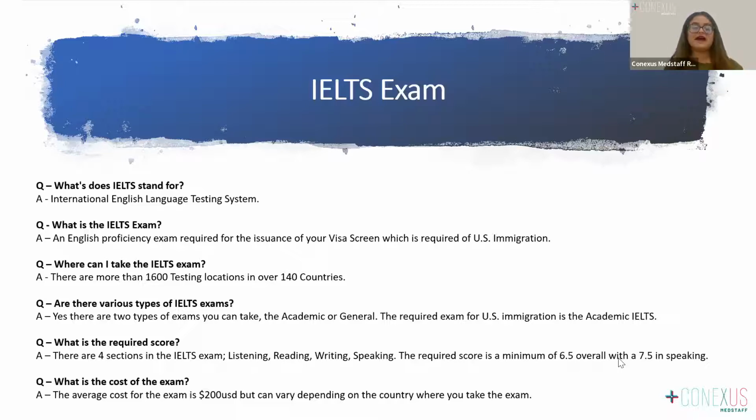All right. Now, what is the cost of this exam? How much is this going to cost me? It does range based on the country you take the exam in, because of course you'll be paying in that currency. But the average cost for an IELTS exam is $200 US.